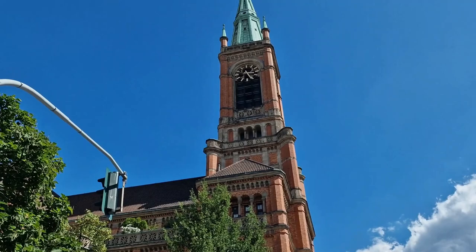There's much to do in Düsseldorf. However, my trip was too short for me to really explore the city and its beauty.